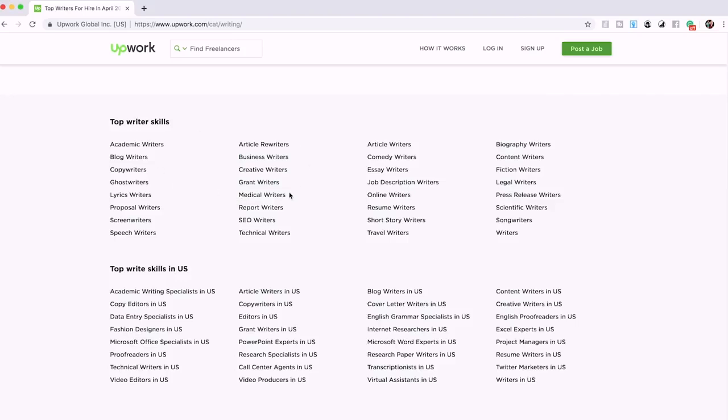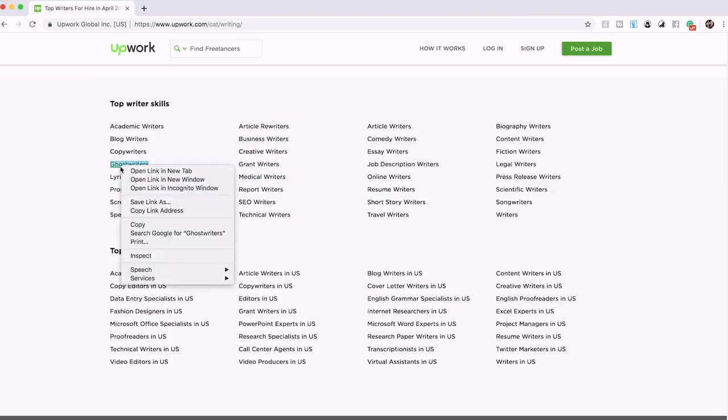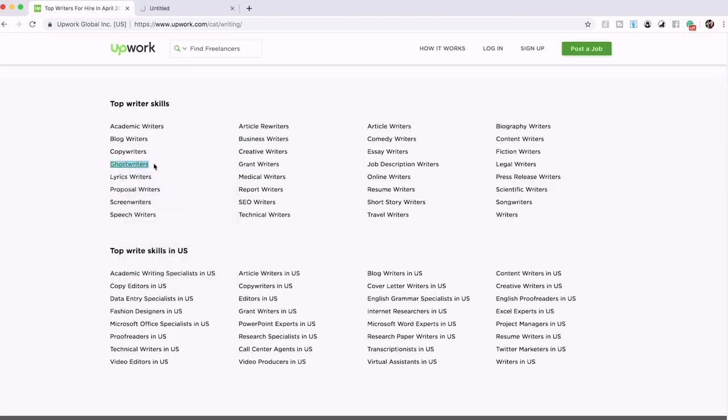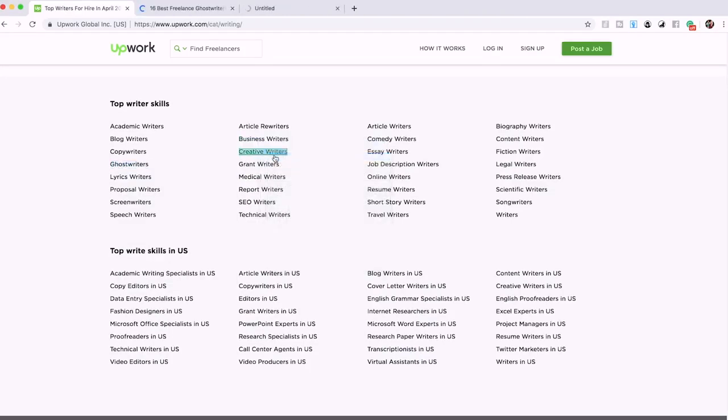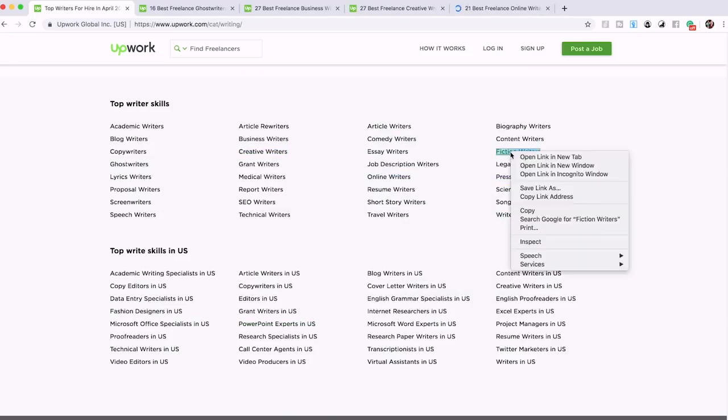For writer skills, you can simply just open up some of these categories. Ghostwriters. If you want a business book, business writers. Yeah, ghostwriters. Yes, I'm looking for a ghostwriter, but that doesn't mean that's the only category you should go through here. Then there's also U.S. writers. You can look through that as well. If you want a fiction book, fiction writers. The point is there's tons and tons of options on Upwork.